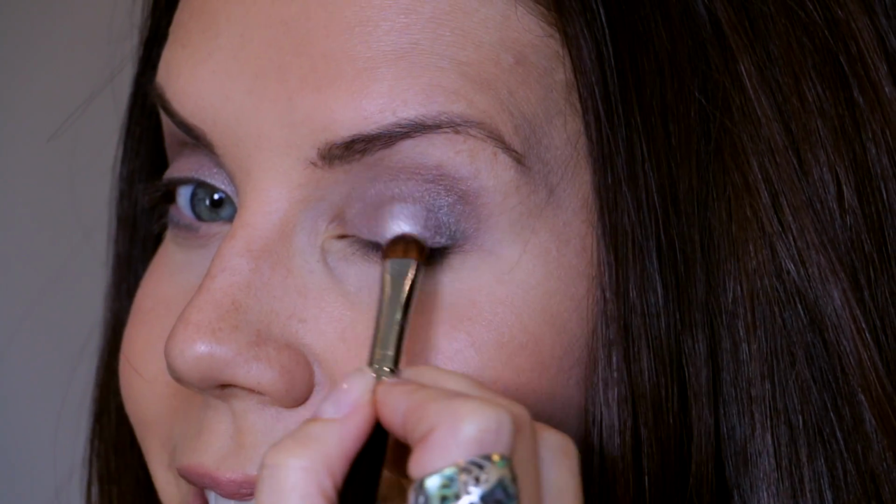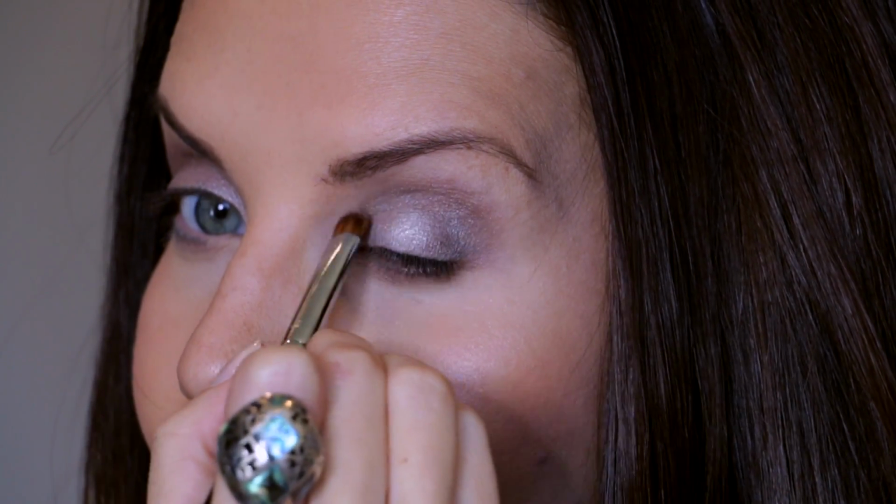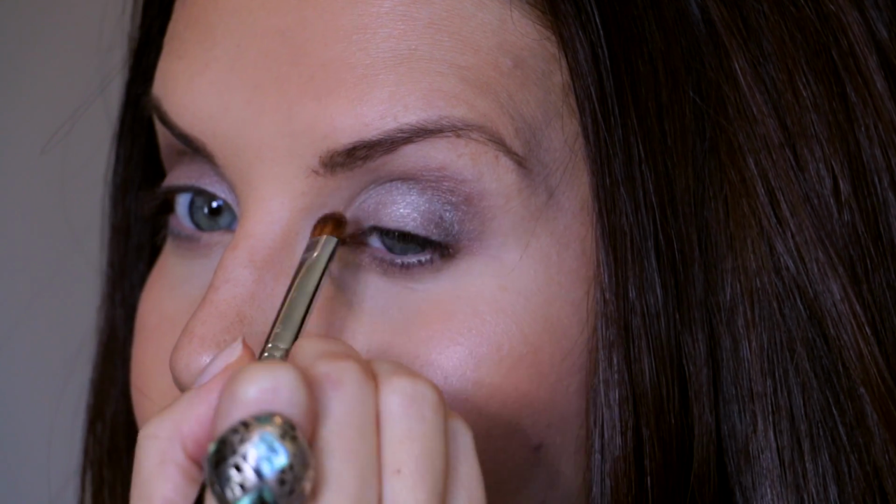So now I'm going to take this shade right above that brown on a flat shadow brush and just go over the lid. Wow, that is really pigmented. All right, I'm liking this shade. This is definitely a Tati shade. You guys know I love metallic-y, shimmery highlight shades so much. But I do feel like paired together, this is a little too much.